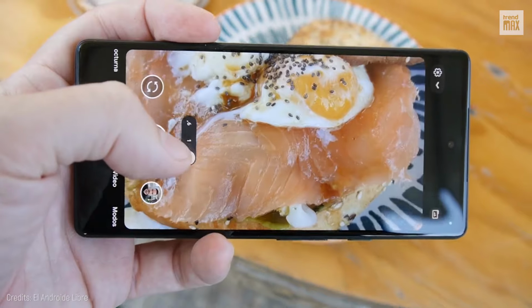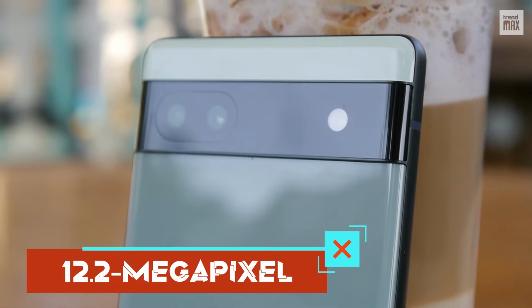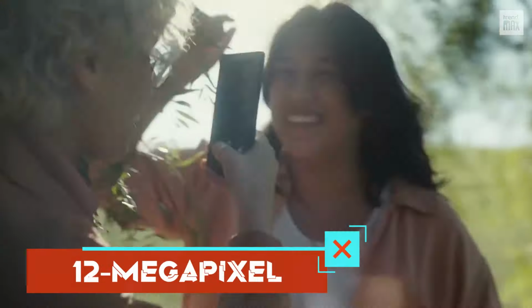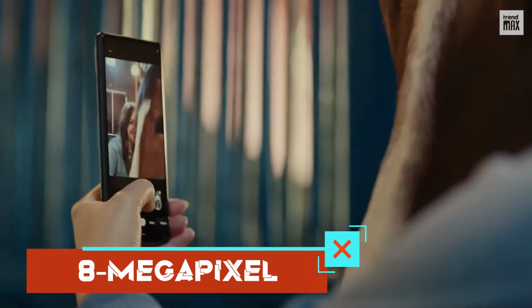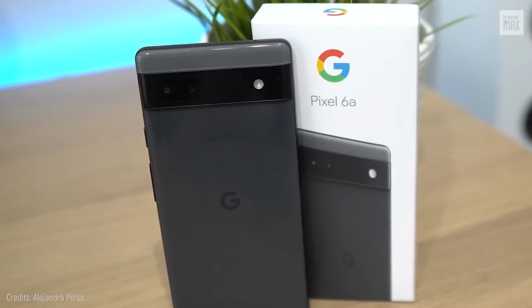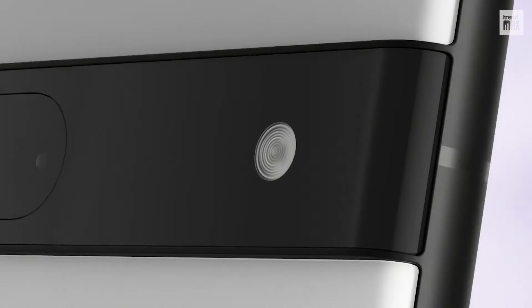of storage. As for the cameras, it has 2 rear cameras, the first being a 12.2 megapixel dual pixel technology for better image, and an ultra-wide angle lens of 12 megapixels as well. For selfies, it has an 8 megapixel front camera. Now, how much does it cost? You can get this marvel for $450. Great, right?